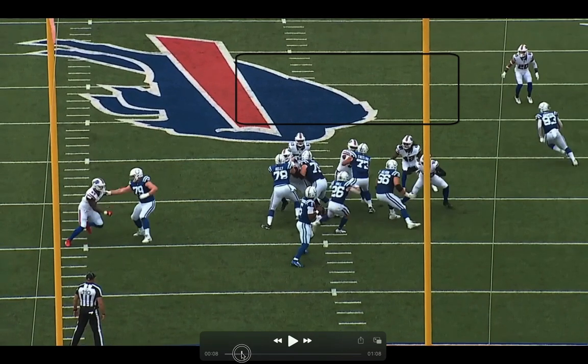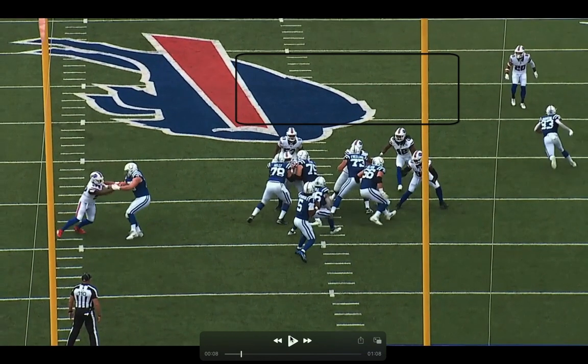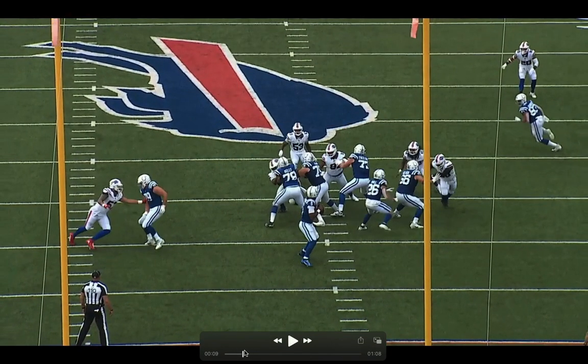So again, if anyone saw this play and said, oh, it's an RPO pass over the middle, this is a play action play. These linemen are blocking for the pass. It is a pass all the way, 100% a pass play from the start of the play to the end of the play. So no, this is not an RPO pass. This is just a play action play.